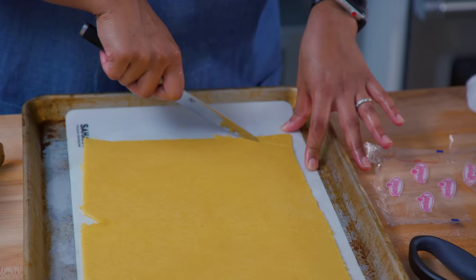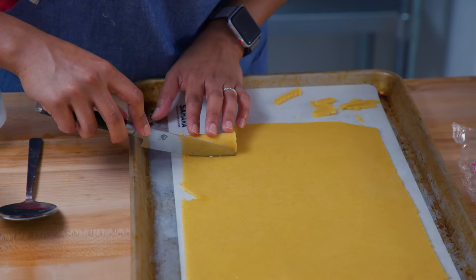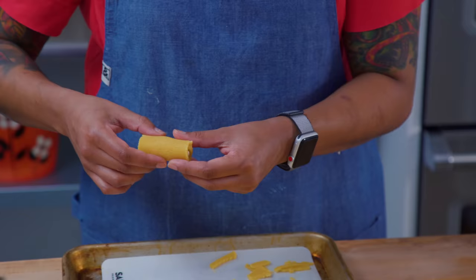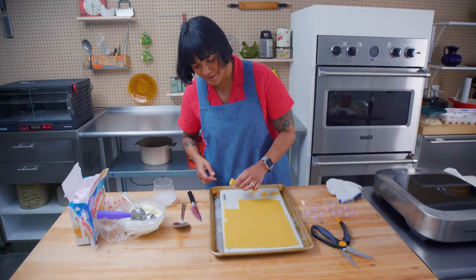Oh, it didn't set up as firm as I wanted. Oh, you know what we can do? Since it's like flexible, maybe we can roll it so it's like a Twinkie again. I'm into that. I think I'm gonna let this firm up and then slice it, and I think it'll be like a quick, easy little pop. Know what I'm saying? What do you think?